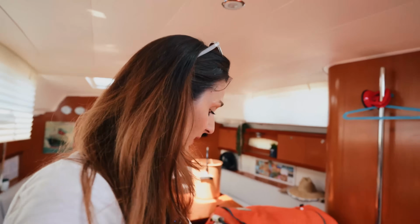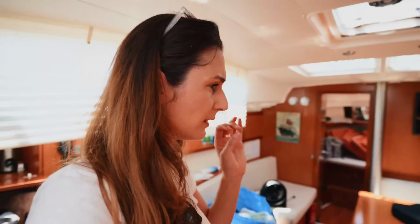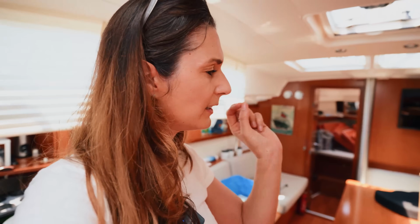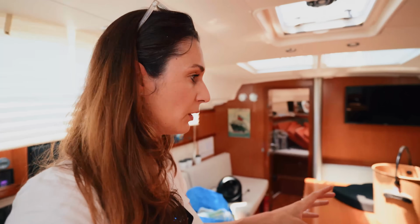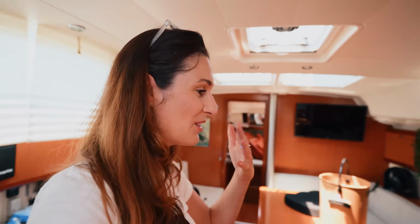And this is my first time being on the boat since we used that. The boat doesn't smell. There is a trace of the product. It does smell like a tiny little bit of chlorine, but overall, I am so pleased. It smells normal. It smells okay. There is no bad smell in the boat. So I'm really happy with it.